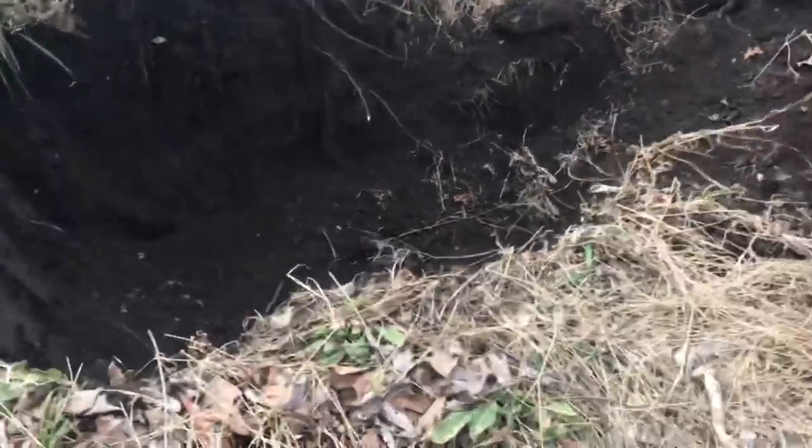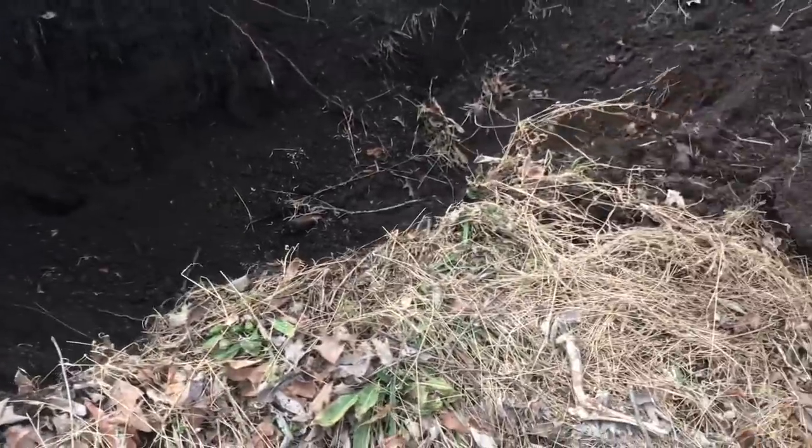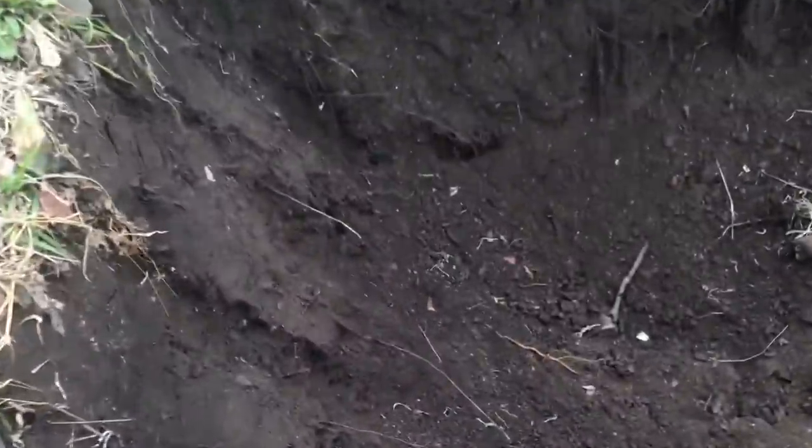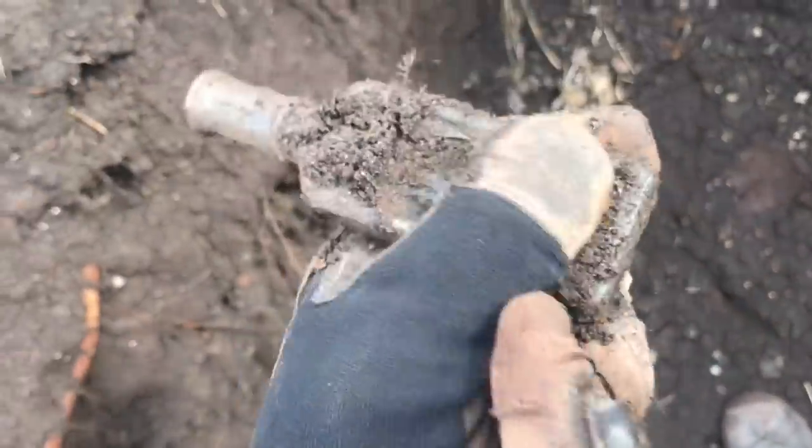Hold on a second, Jimmy. Go ahead, buddy. Something green in the hole right here. Something green right here, guys. Oh, it's just a broken soda. Broken extract, Cumberland Brewing.